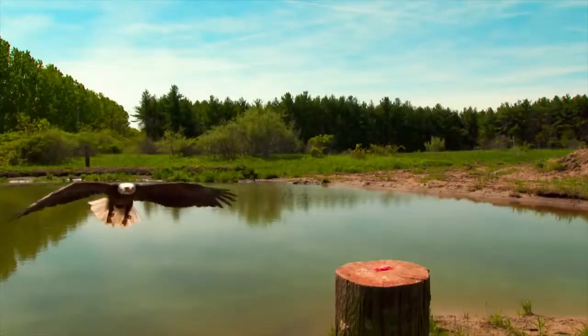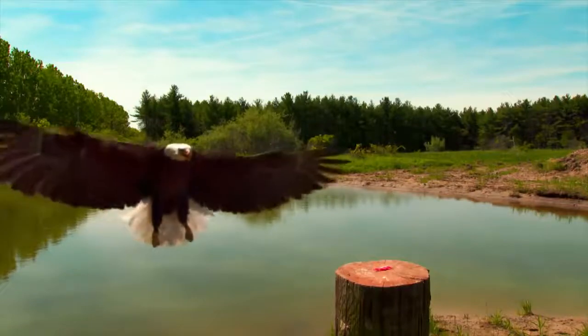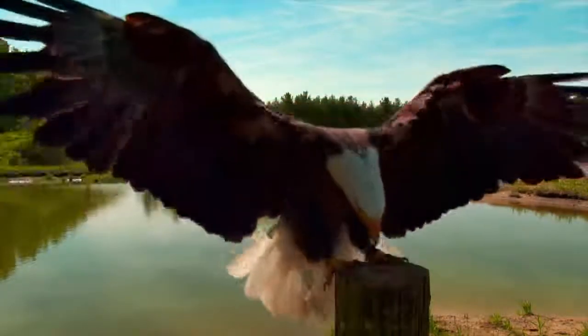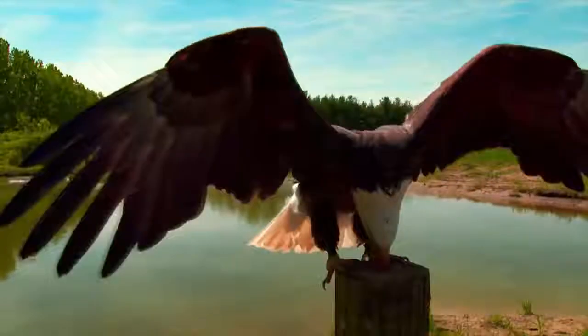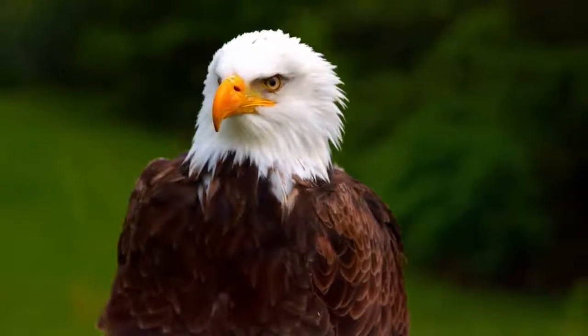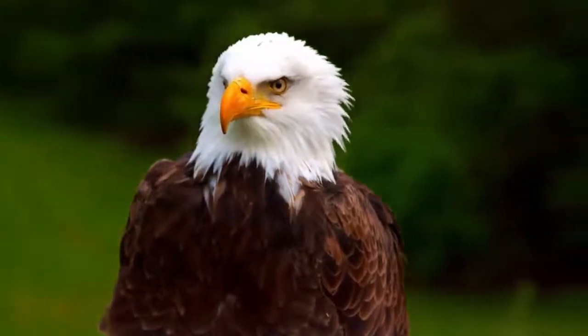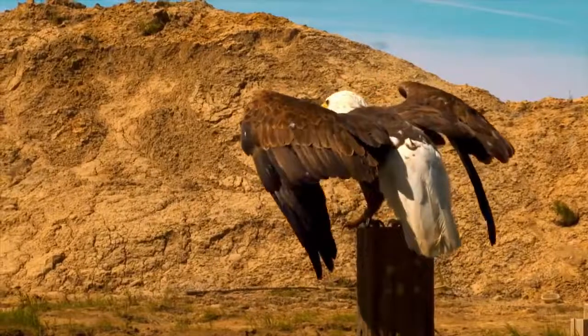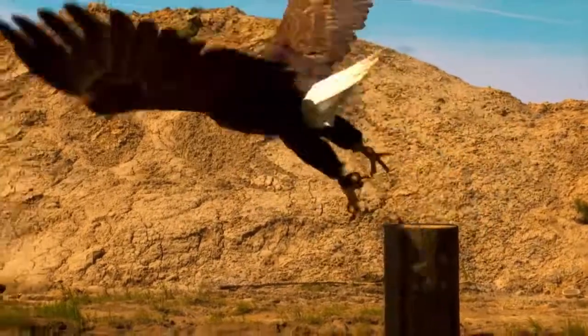From beak to tail, they are a meter long. Their wingspan is as much as 2 meters. Males can be up to 4 kilograms, while females can be 25% bigger, up to 6.5 kilograms. That size advantage is unusual in the animal world, but not for birds of prey.